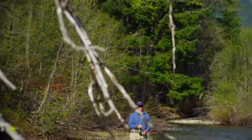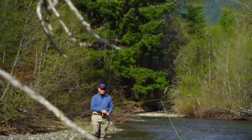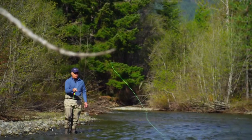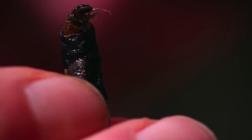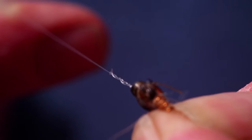The lower I can load the rod down toward your hand, the more control you have of it for mending the line, for roll casting, for developing a loop. One of the most exciting parts of fly fishing is matching the hatch. Fishing a single fly to a rising fish.